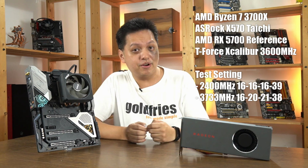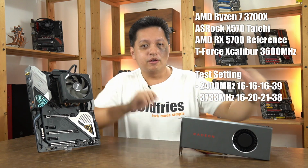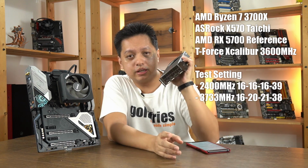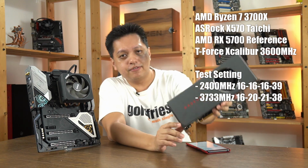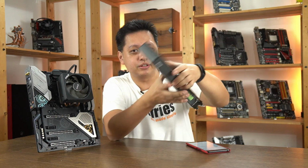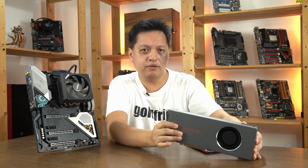I do have a new stick of RAM that does 3800, but that'll be for some other time. And for this test, we'll be running at 1080p and we'll be using the AMD RX 5700. So it's not the XT, it's the 5700. See, no backplate, everything. So this is the RX 5700.